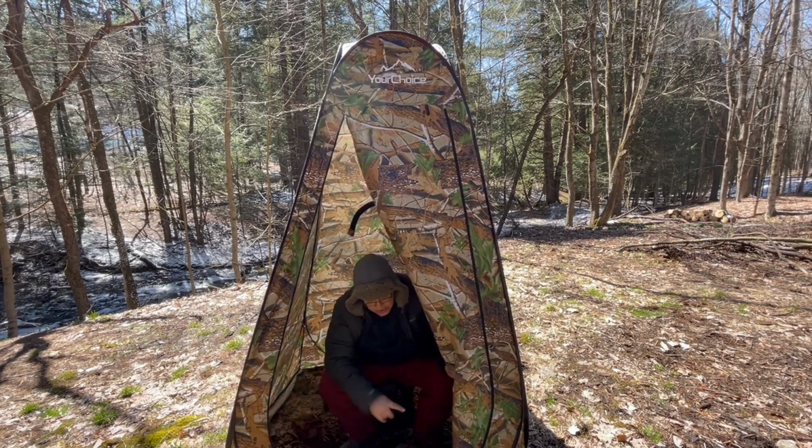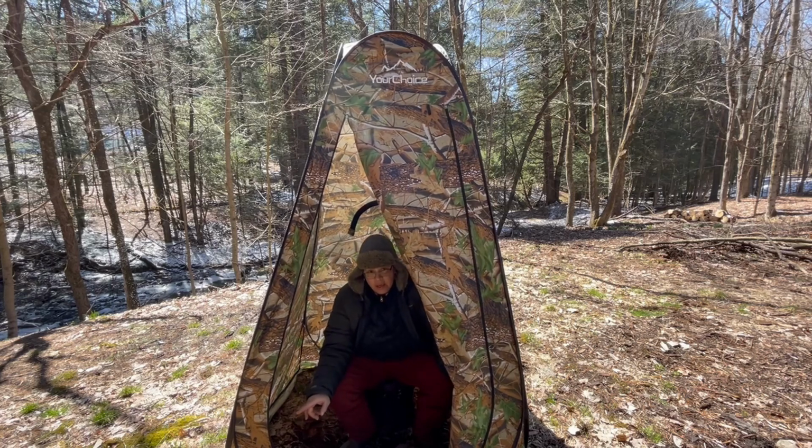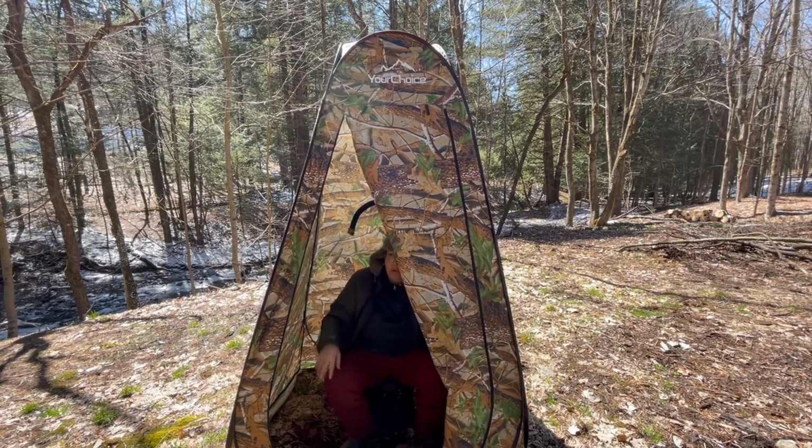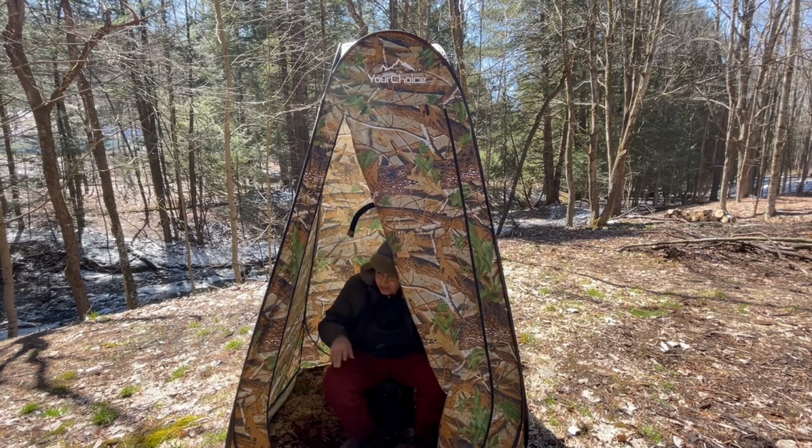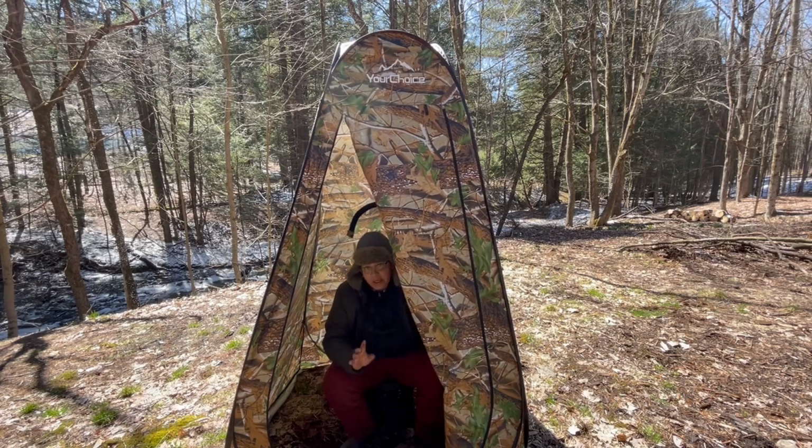This actually comes with stakes too. You do want to stake this down because the wind catches it and whoosh, your privacy is gone. So they come with stakes. They also come with some guidelines too in case it's windy.